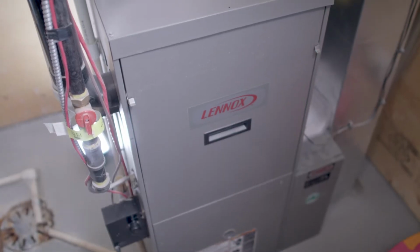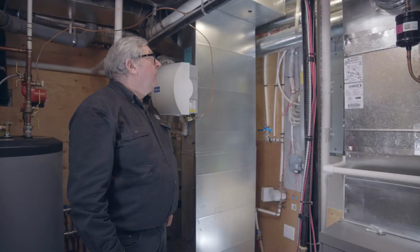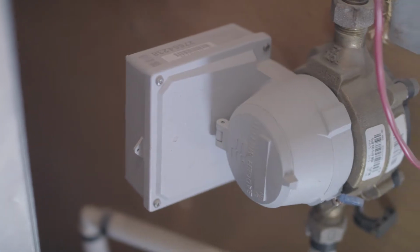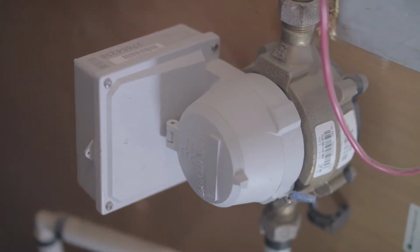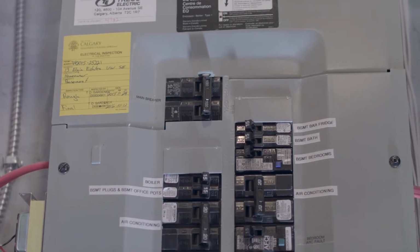There's lots of systems here that I have to look at, and so I'll spend a lot of time in this little space. Two things I should point out is the main shutoff for the water is right there, and this is the main disconnect for the whole home for the electrical.